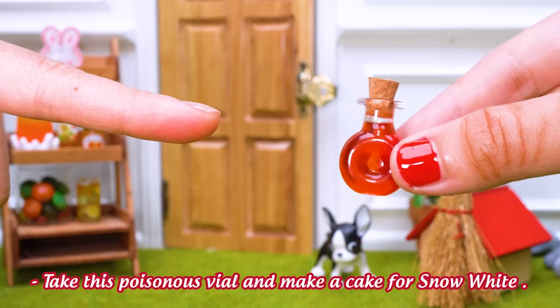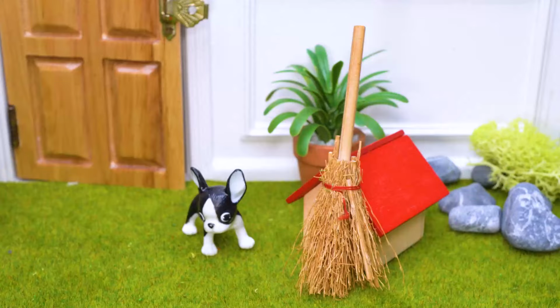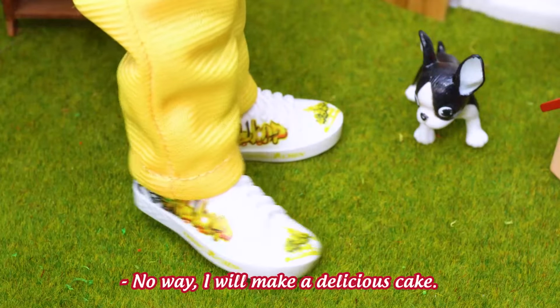Take this poisonous vial and make a cake for Snow White. Okay, it will be fast. I will be back soon. No way! I will make a delicious cake.